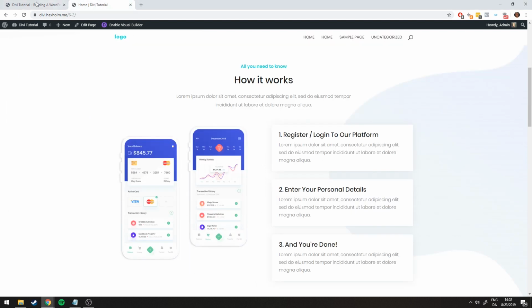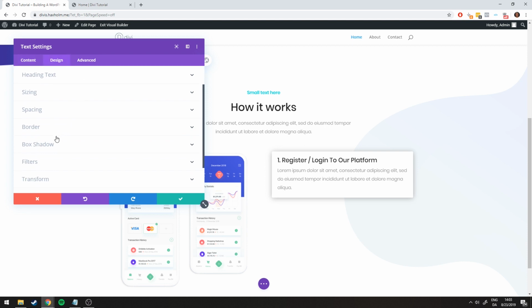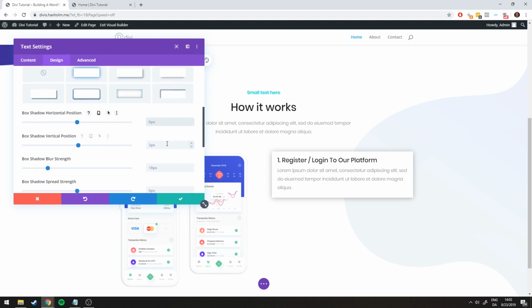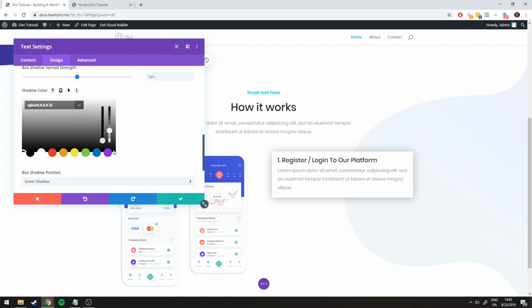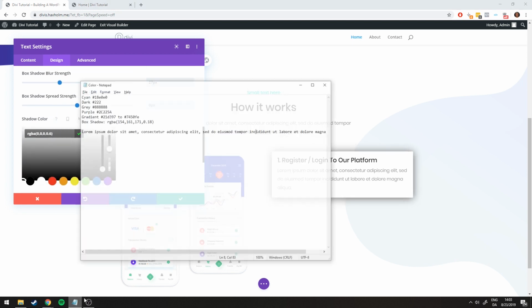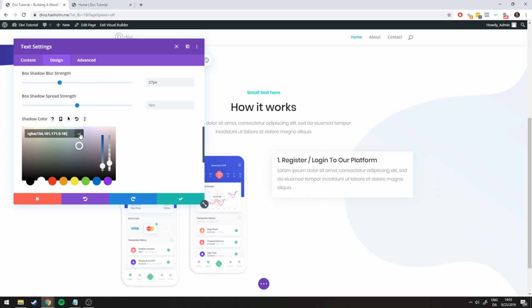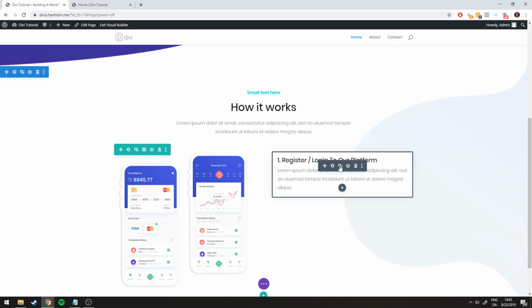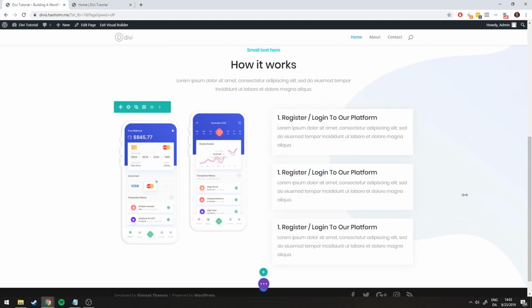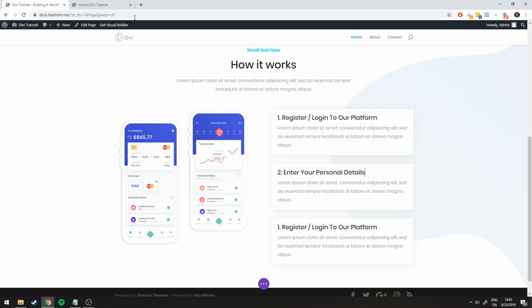So to get the right shadow, I actually just stole the settings and the color. Let's go and edit this module, go to box shadow. This should be 0 to 27 pixels. And for the color, you can see here we are working with transparent colors. And down in this particular file, I've added the box shadow color. So just paste it in up here and click OK. So that's our little text box here. Instead of creating it over and over again, I will just click duplicate and duplicate. And let's just copy the text from here, paste it in.